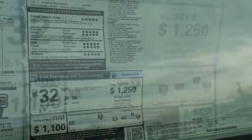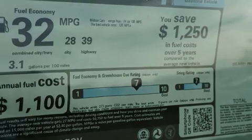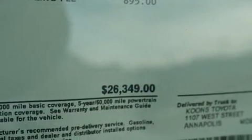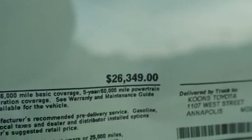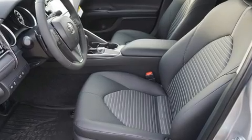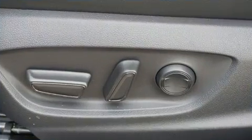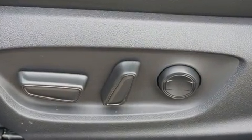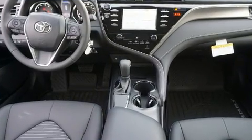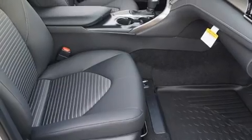Toyota ensures the safety and security of its passengers with equipment such as dual front impact airbags with occupant sensing airbag, front and rear side impact airbags, traction control, brake assist, a panic alarm, and four-wheel disc brakes with ABS. For added security, dynamic stability control supplements the drivetrain.